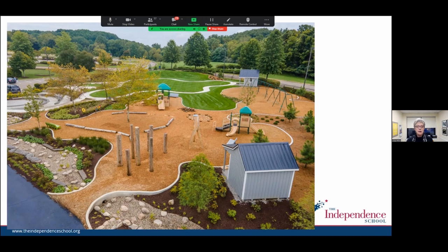This here, balance beams for working on. This is an upside down tree, which is kind of a really interesting creative feature that we put in. This is called a log field. The kids can use large pieces of material, tie them around and make forts in this area.